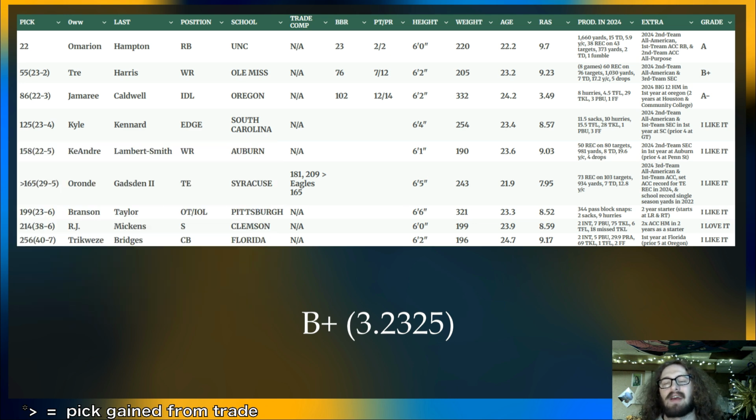11.5 sacks, 10 hurries, 15.5 TFLs, 28 tackles, 1 PBU, and 3 forced fumbles on the season. Very, very good stats in his first year at South Carolina. Spent his previous 4 years at Georgia Tech, came over here, and just kind of blew up. 2024 second-team All-American and a first-team SEC selection, again in his first year at South Carolina. You'll love to see that.